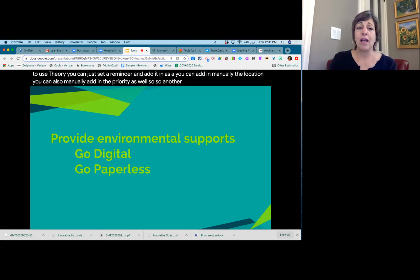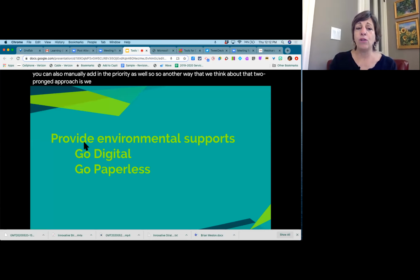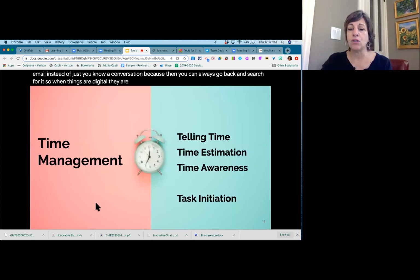So another way that we think about that two-pronged approach is we want to make sure that we're providing the digital supports. Go digital and go paperless. It's much easier for people to find an email, especially in the workplace. Send an email instead of just having a conversation, because then you can always go back and search for it. So when things are digital, they are searchable.